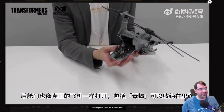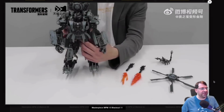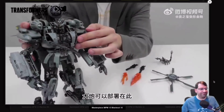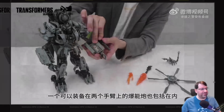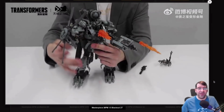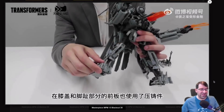Oh, I didn't realize that the spinning blade weapon is something separate. It's not actually the helicopter blades. That's fine. Oh, but it can plug them in on the back. Yeah, it's a cool figure. No doubt about it. This is a very cool figure. It's just not something I'm into.